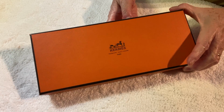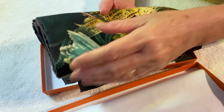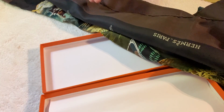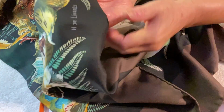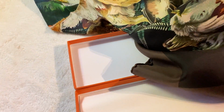So when I saw this in the thrift shop, I of course had to go through my checking. I had to check that the edges are rolled inward. I could feel the weight of it. I actually put this on a scale after I took it home, and it was 75 grams. So it passed the weight test. It has the Hermès Paris logo. It also has the artist's name. He's quite famous, Henri, and he had designed several patterns for Hermès. And another thing I would look for is the copyright.